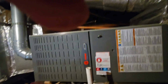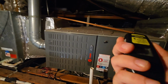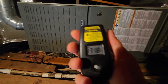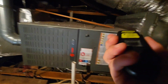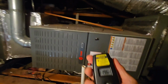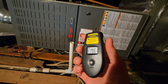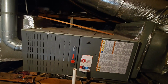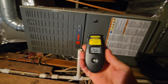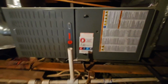Doop-be-doo-be-doo. Let me see if I can... Should have brought me a... See how hot it is up here, by the way. Shoot that laser. What's that say? God damn, 131 degrees up here. Holy shit. What does that say? 119.6. Over there in the dark, way over to my left. 126. Oh no, it's hot up here.